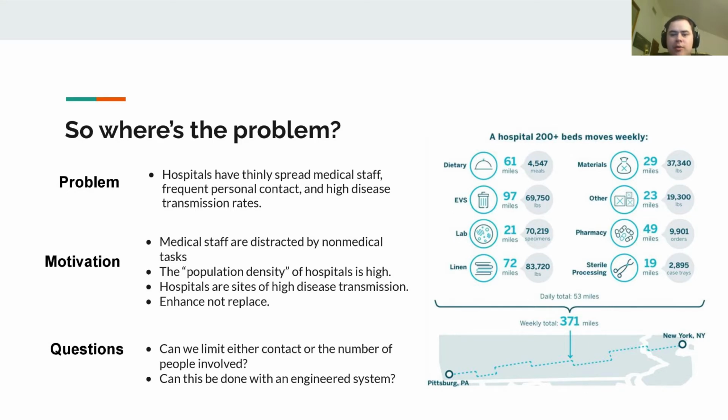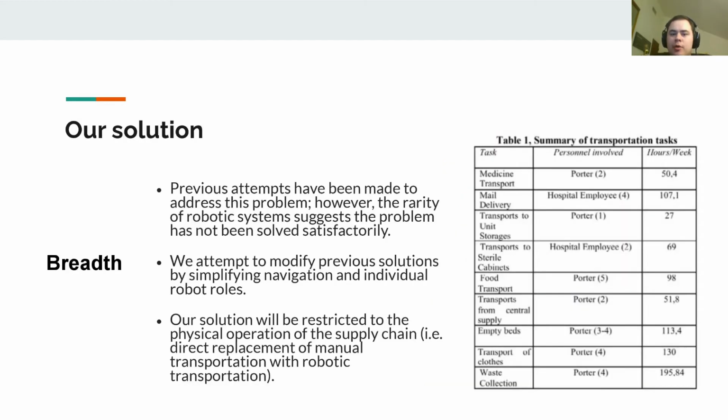We asked whether we could improve this situation by addressing the hospital's supply chain, limiting the amount of person-to-person contact and freeing up nurses. We propose an engineering solution that will automate the transportation tasks required to run hospitals. For now, we will limit our solutions to one of the largest material needs, linen delivery. We will simplify existing systems which have not yet solved this problem adequately.